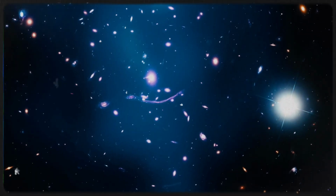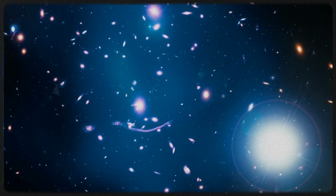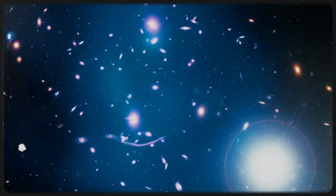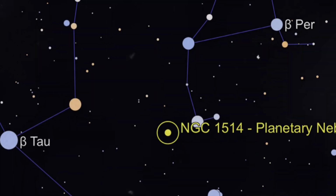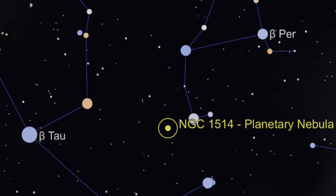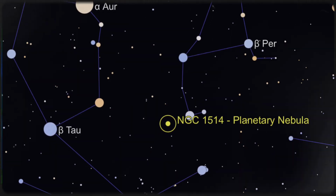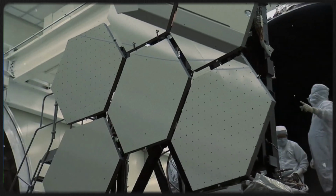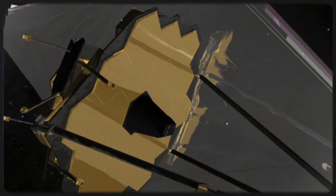Out in the vast darkness of space, where dying stars paint the cosmos with their final breaths, lies a system of variegated elements, an ethereal relic of stellar evolution known as NGC 1514. What you're seeing here is not just a beautiful planetary nebula, but a mystery wrapped in dust and light. Recently, NASA's James Webb Space Telescope turned its powerful eye toward this complex structure and revealed something breathtaking.